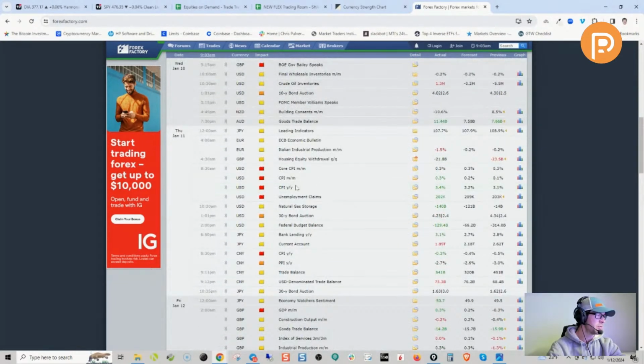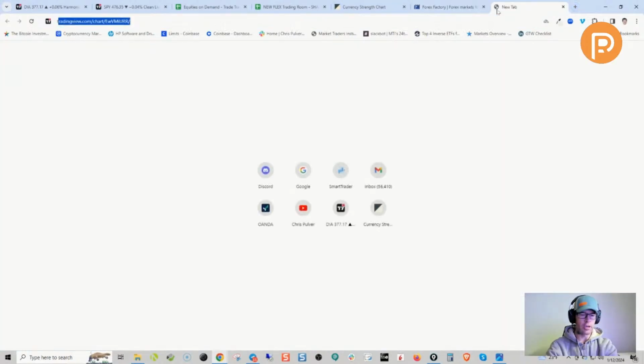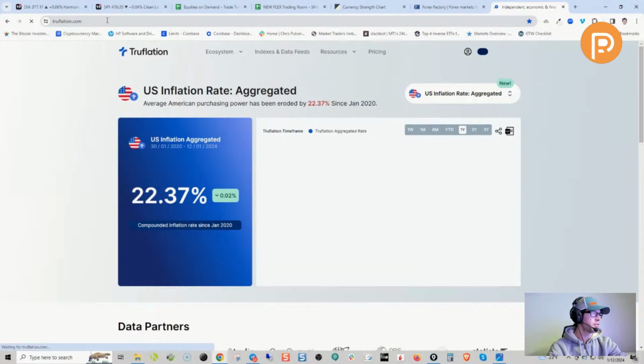So 3.4 CPI, this is not core. So this is excluding the food and energy. Let's go to Trueflation for a moment and see if this is ticked up as well. So it's a slightly different reading.